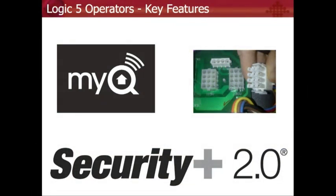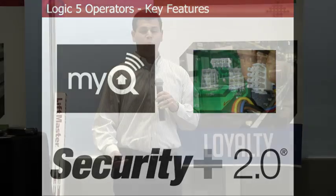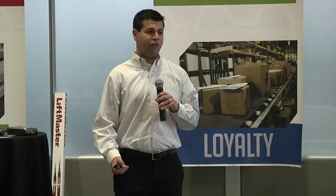So this outlines the three main features on the Logic 5 operators. Prior to Logic 5, our Logic 4 was a great, reliable machine. What we wanted to do was add some nice features that would help the dealer, that would help LiftMaster, and that would also help the end user. So we implemented something called Security Plus 2.0. I'm not going to get too far into that because Sherry just went over it in great detail, but basically allowing you to use 3 frequencies from your transmitter simultaneously rather than one gives us much better range, and we've seen that in action with the Logic 5 operators.